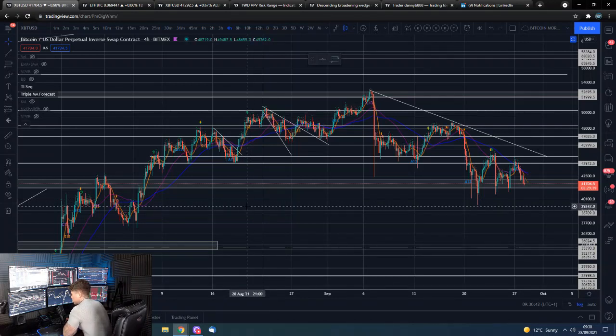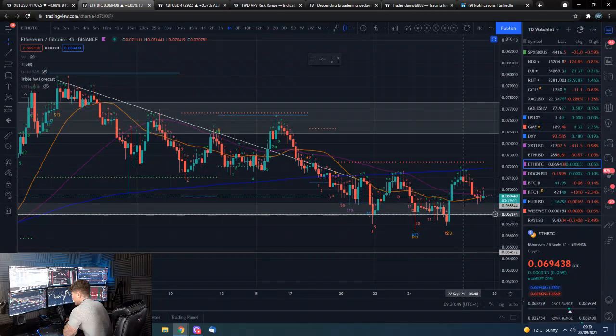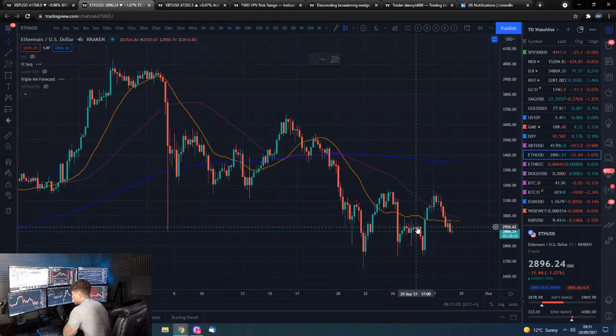So yeah, we will have a look at the stock markets in a minute and see how they are looking. Also, the Ethereum Satoshi pairing similarly rejected at a level, came back down, tested into our support, and yeah, trying to bounce here, but again, that is the operative word, trying to. It needs to actually be able to do it, get onwards and upwards, otherwise yeah, we are not looking very good.